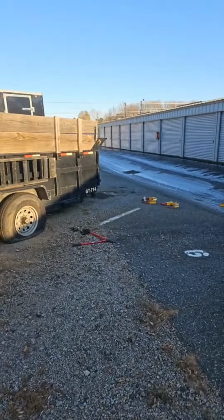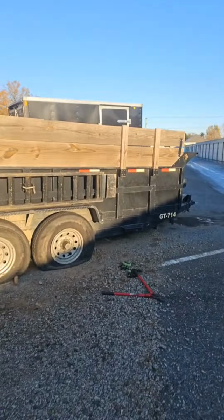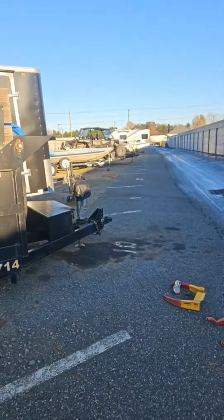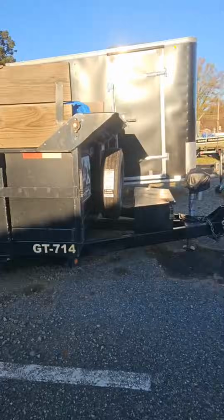So, all right, well, I'm gonna bust that last lock off. I'm gonna inflate these tires. I'm gonna hook the wrecker to it, and I'm gonna get on the hell out of here.